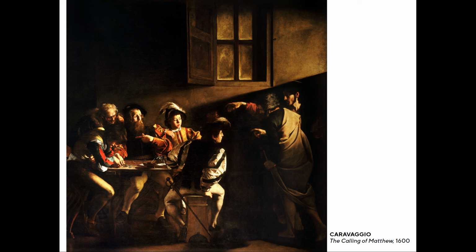There is light pouring in from a window above that we can't see, flowing in from the right to the left. And notice that the light is falling full on the face of the 2 young men as well as Matthew. And so we read the light also as a metaphor, that the light is coming not directly from Christ. So we don't have beams of light issuing from his fingers or from his face, but the compositional light, the light of the window, we're reading that as divine light.